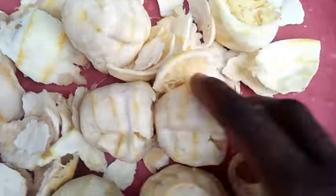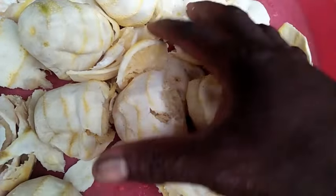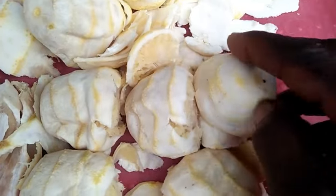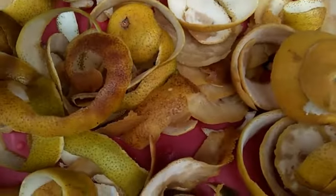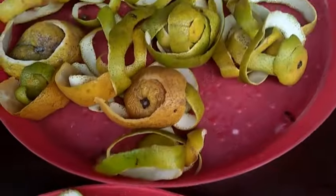As a poultry farmer, you can make use of these orange peels in many ways, and this is why I present this particular content for you to get the education from this research, which will continue to improve the livestock production and agribusiness industry.